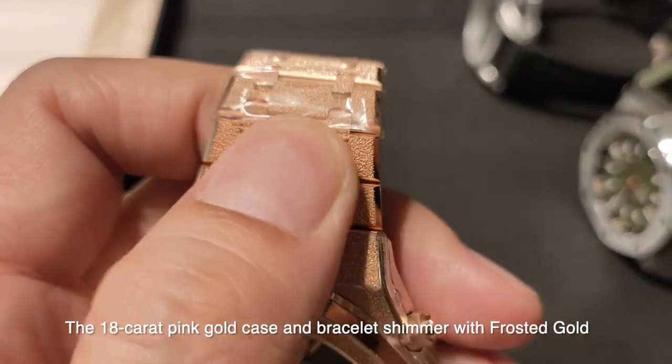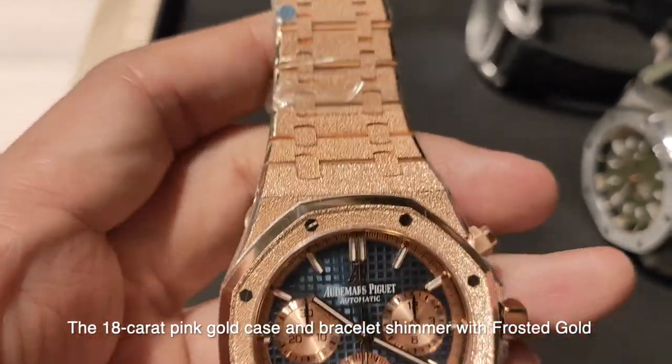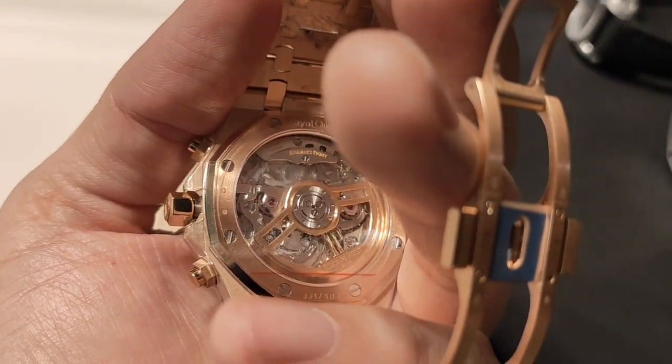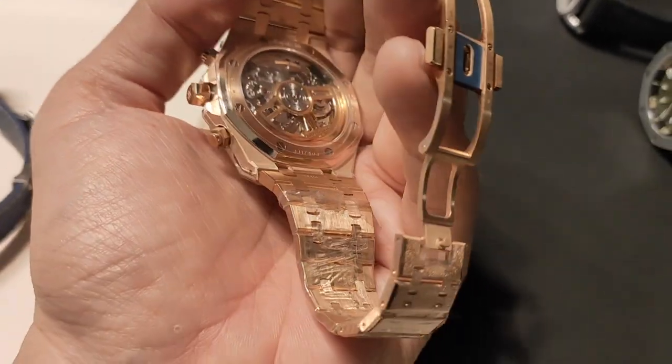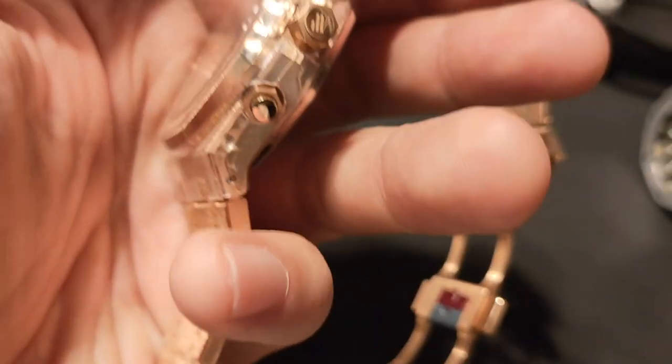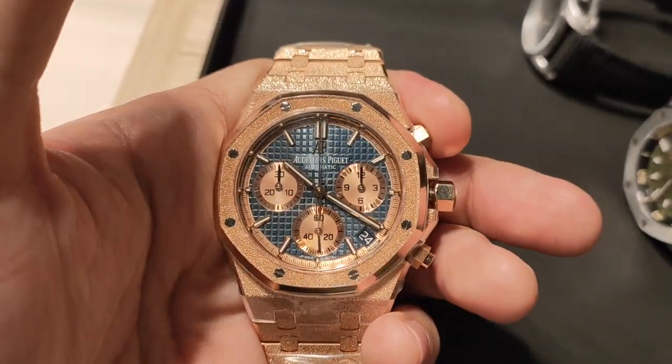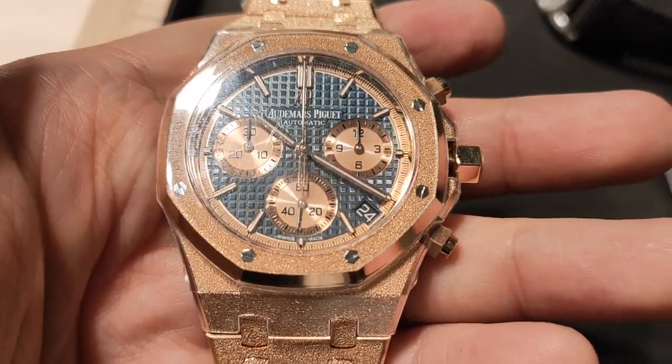The frosted effect definitely adds a lot of bling to it, like small little diamonds. The frosted effect applies to the front of the watch, which means the bezel, front of the case, lugs, and bracelet that are all machine hammered to create this effect.